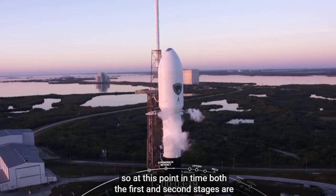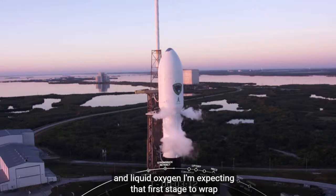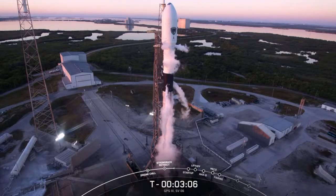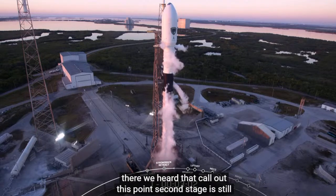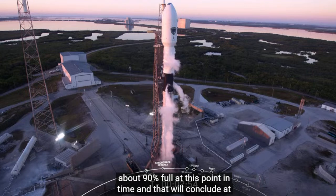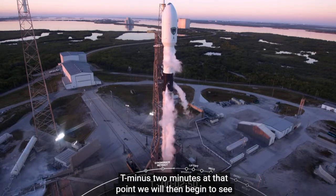So at this point in time, both the first and second stages are nearly fully loaded with 1 million pounds of kerosene fuel and liquid oxygen. I'm expecting that first stage to wrap LOX load in 10 seconds at T minus 3 minutes. And that Stage 1 LOX load is complete. Oh, they got finished early. So there we heard that call out. At this point, second stage is still loading the liquid oxygen. It looks about 90% full at this point in time, and that will conclude at T minus 2 minutes.